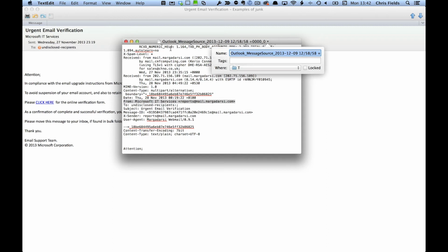Occasionally the from address might look fine, but the reply to address, which is where any reply you make will be sent to, will be vastly different. That's usually a big red flag. Okay, let's look at another example.